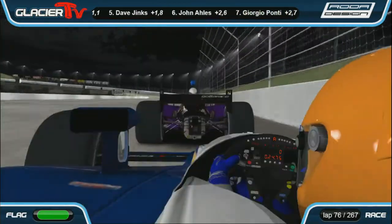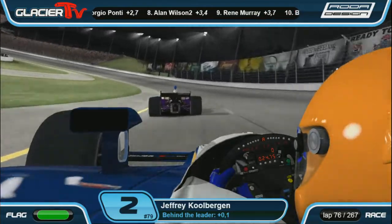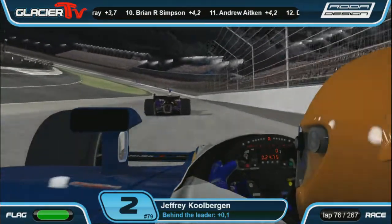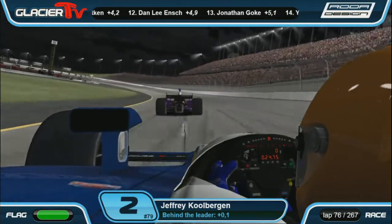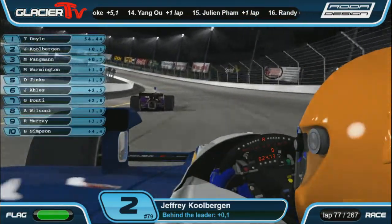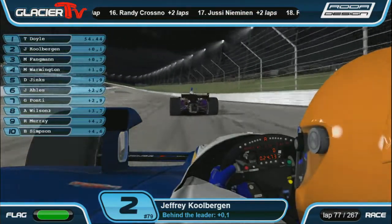He's going to look back down to the inside as they come into turn number 3. Just backing off the throttle, I think, a little bit there, as he's playing it safe and cautious now. He knows Tim Doyle's ahead of him, but Koolbergen doing a sterling job here at Kentucky Speedway, one of his favourite racetracks. We talked about how he's had some tough luck on the roadside the last couple of races, but now we're back in an oval. Koolbergen really showing his hand.